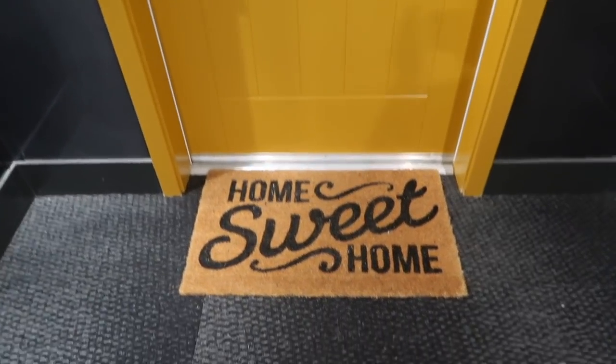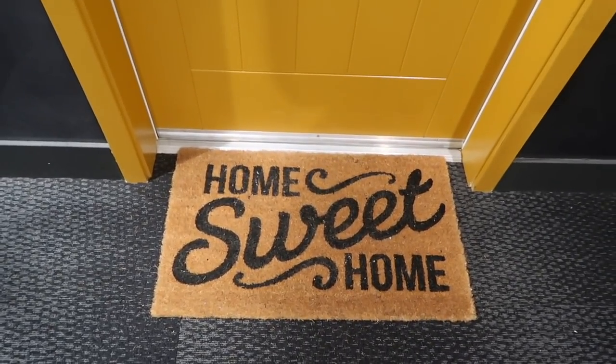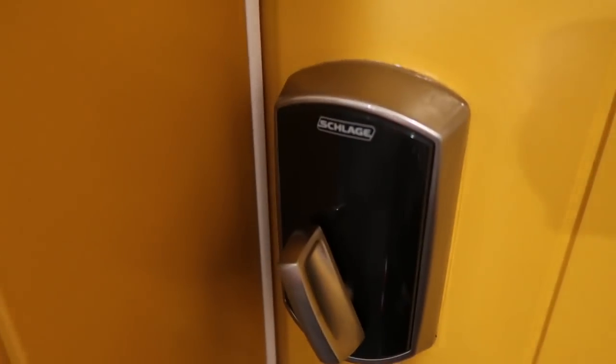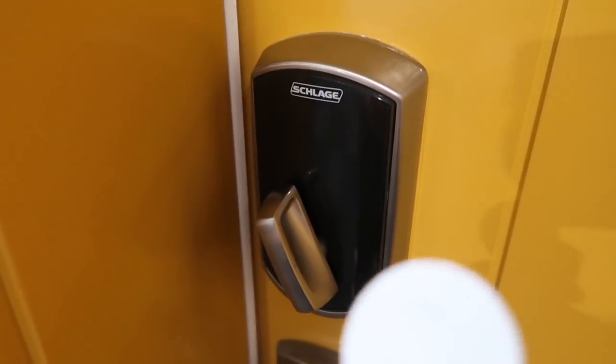So the first thing you notice is this cute little mat that we got last year. It says home sweet home. It's from Target. My door is like an orangey tan color. The cool thing about my apartment too, I've never had this before. You have this little electronic key entry.